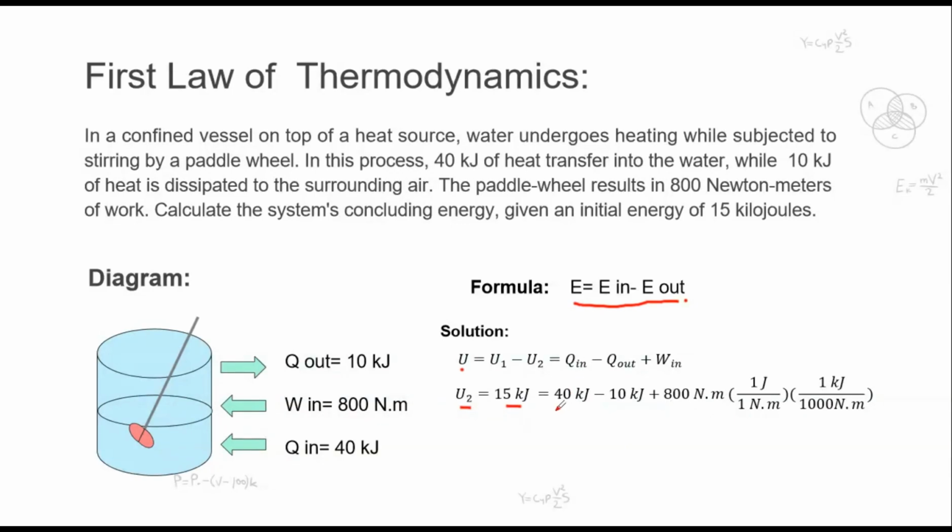Since all the given values are in kilojoules, we should convert the 800 Newton meter into kilojoules. So 800 Newton meter times 1 joule over 1 Newton meter times 1 kilojoule over 1000 joules. The Newton meter cancels. Then, proceed. Final internal energy is equal to 40, our Q in, minus 10, our Q out, plus 0.8 kilojoules plus 15 kilojoules, which is our initial internal energy.